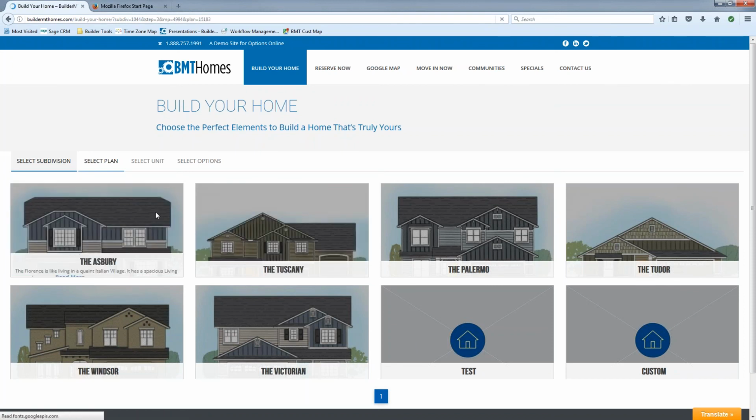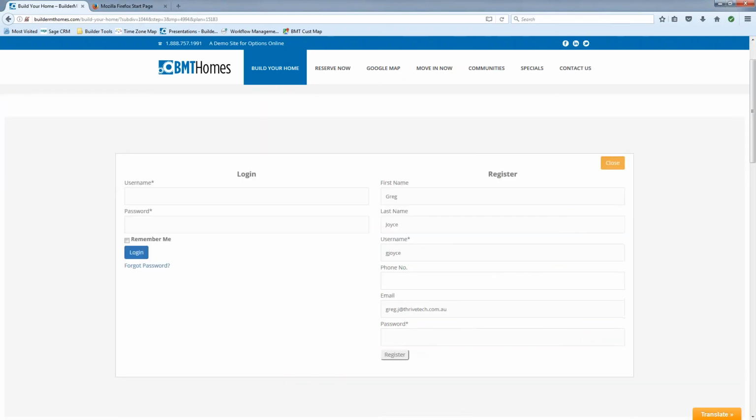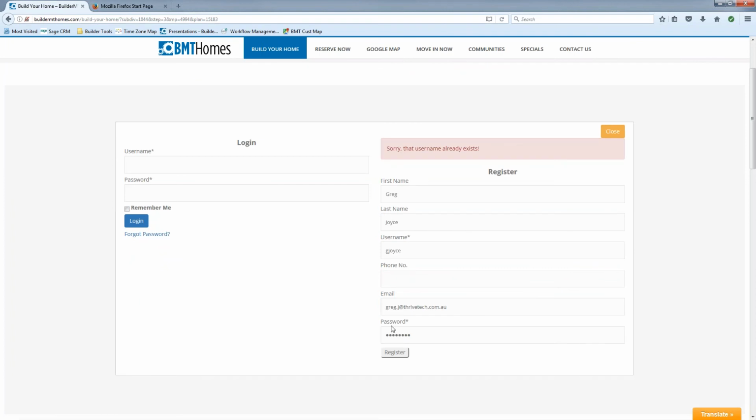I'm going to select this Asbury plan, and I've not created an account yet, and Greg gets picked on. So I'm going to add Greg in as a user, and you can set this pop-up to happen at any time. So we want to start to capture information. Yes, you're more than welcome to come onto our website and you can view your house, but we want to make sure we know who we're talking to. Oh, that's funny. Greg's already in here.